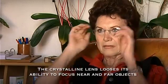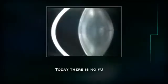Today there are some attempts to correct presbyopia by lenses that move inside the eye. This is definitely a first step into the development of accommodative intraocular lenses, although they're still far from emulating what the crystalline lens in the young eye does.